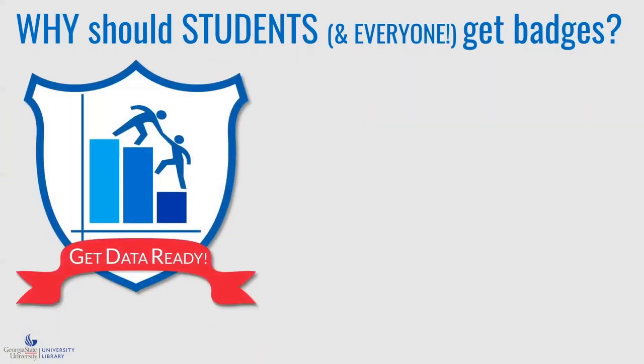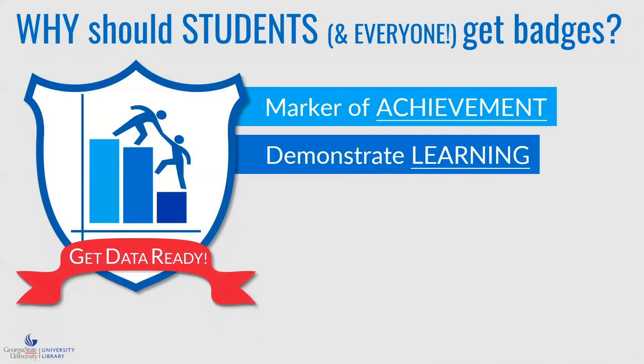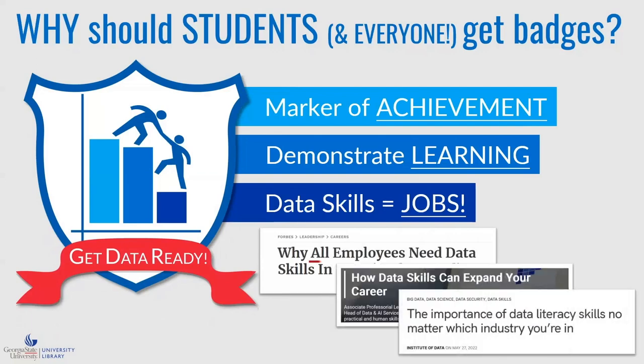Why should students and everyone get badges? Well, there are many reasons why students as well as faculty and staff should consider earning our GSU Data Ready badges. Our GSU Data Ready badges are a marker of achievement, showing that badge earners took the initiative to learn data skills. An earned badge demonstrates actual learning rather than mere attendance at workshops, since earners must complete quiz assessments to earn the badges. And finally, data skills are highly valued by today's employers across all industries. By getting GSU Data Ready badges, earners demonstrate to current and potential employers that they are committed to growing the data skills that employers value.